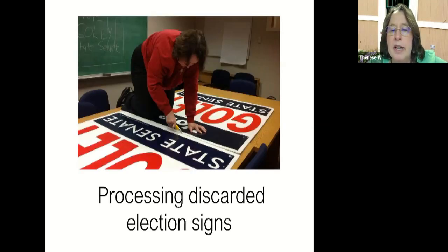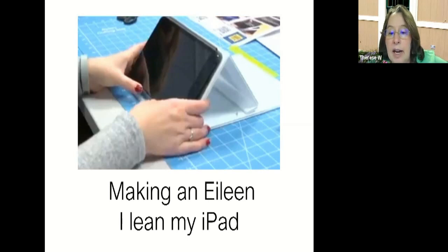I often will bring it into the conference room, throw it up on the table, and I will cut these down to size. And the Eileen, I call it because I lean my iPad, right? And then we had the slant-a-lean, the book-a-lean, the lap-a-lean, everything working off the principle of something that you can change the angle and lean devices against.